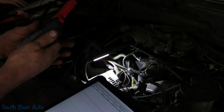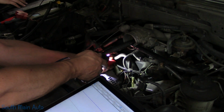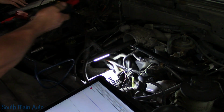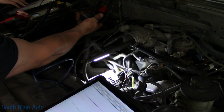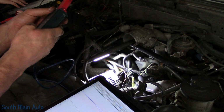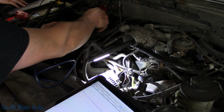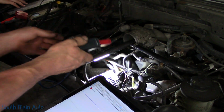Let's just make sure our problem is still here now that it's cooled down, I guess. Ah, our problem's gone now because it's cooled down. Nope. Sorry folks, wish you could see the screen here. Let me just figure this out real quick. No, we're still drawing almost 4 amps.